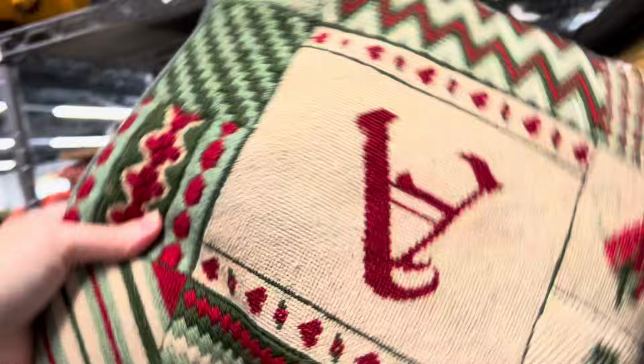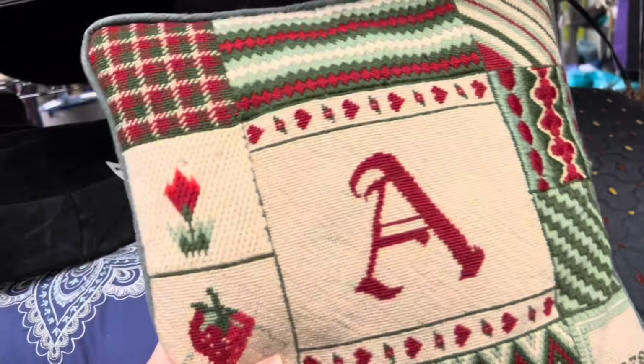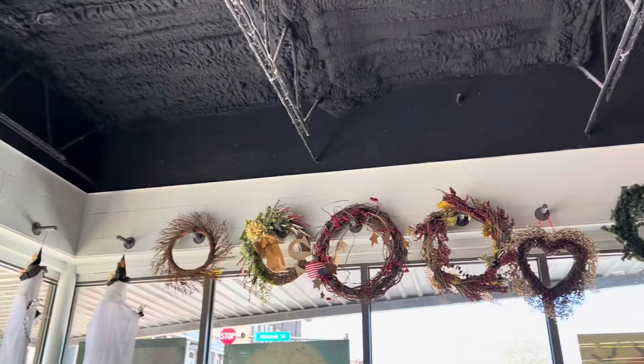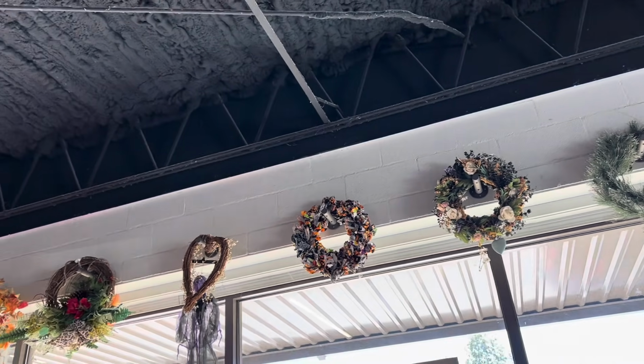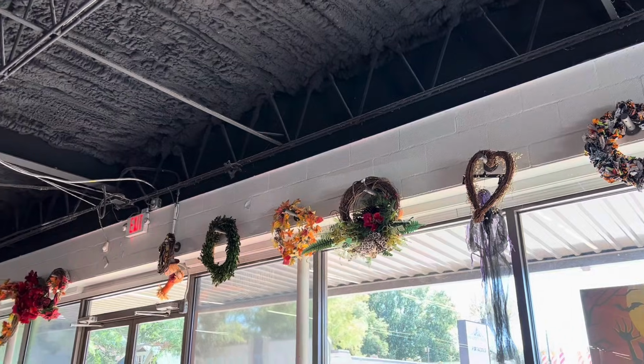Now, I don't know if you are in the market for a Christmas wreath or a wreath of any kind for that matter, but definitely check your thrift store. Y'all, they had some beautiful Christmas wreaths at this Goodwill. I am telling you, they were gorgeous. Now, I did have somebody come and get me one down because I wanted to look at it. Y'all, just check your thrift store for those wreaths because you can find some amazing deals.